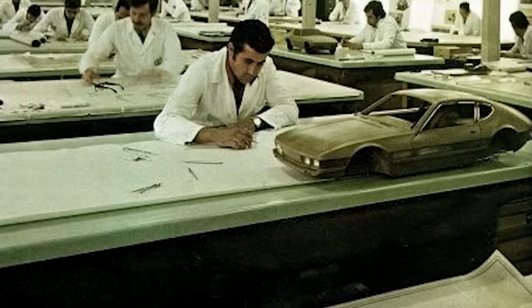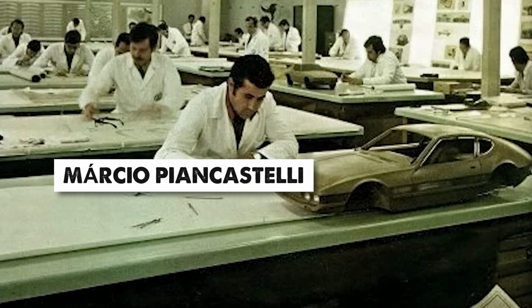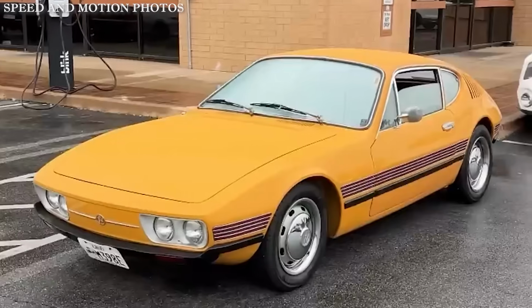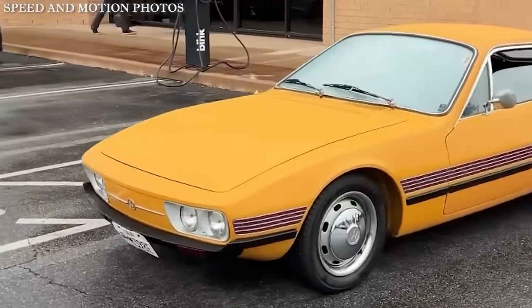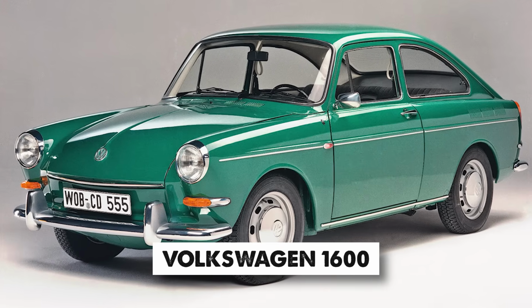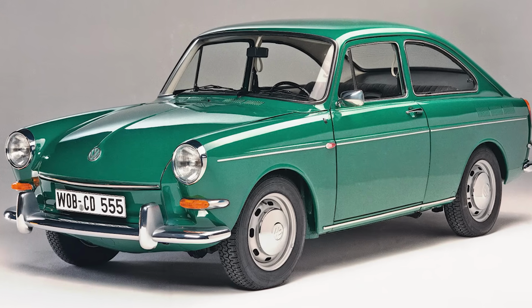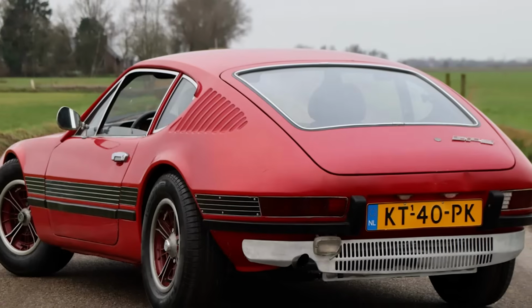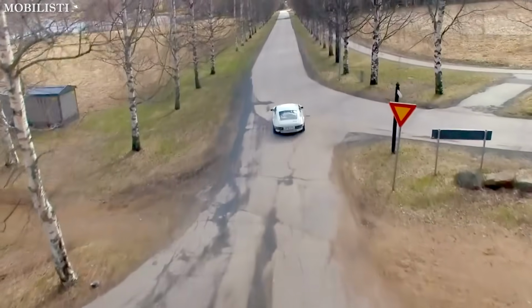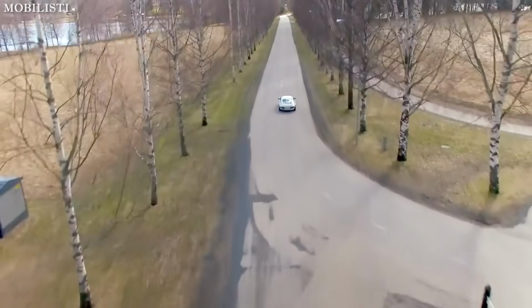The design was done by Marcio Piancastelli along with Jose Vicente Novita Martins and Jorge Yamashita Oba. They did not just slap a new body on an old car. Instead, they used the Volkswagen 1600 variant platform, which was a bit bigger and more stable than a Beetle. They widened the chassis and placed the engine in the back. The result was a car that looked fast, even if it really was not.